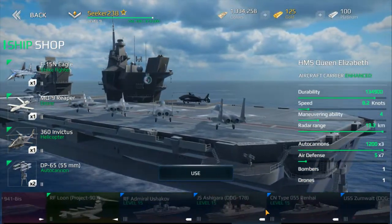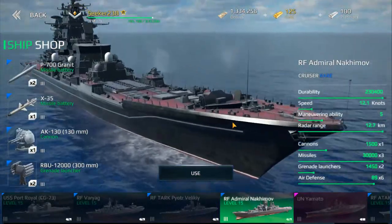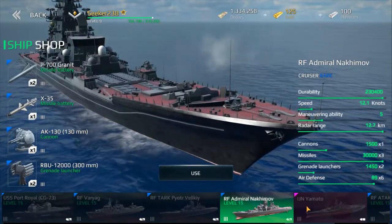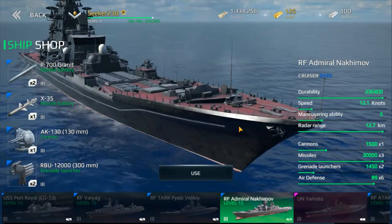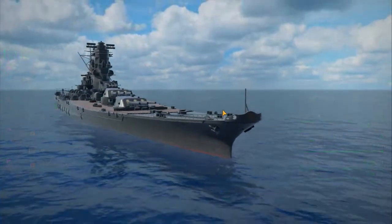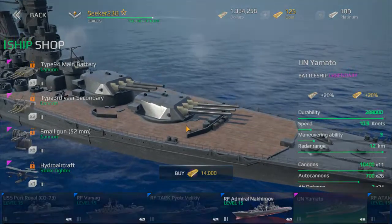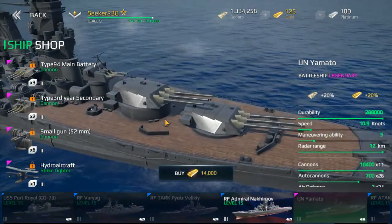I should have been streaming this earlier, but on an earlier match, I'm engaging, pretty sure another Kirov class. I think it might have been the Peter Velikiy, and another ship pops up on my radar. It's closer, so I think to myself, well, shoot, let me go ahead and knock this out. When I basically get a firing solution on it, I see it's this, and I'm well within range of her 18-inch guns. I think it's 380 millimeters.